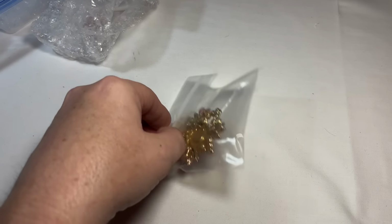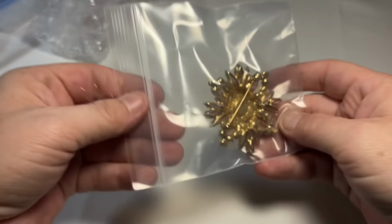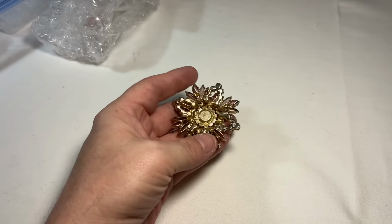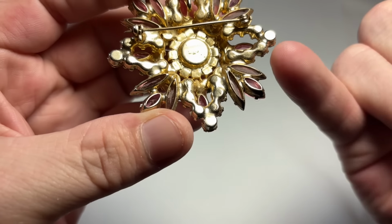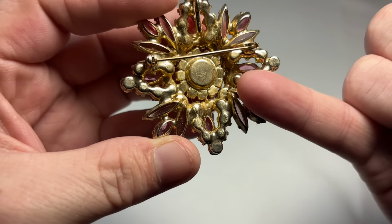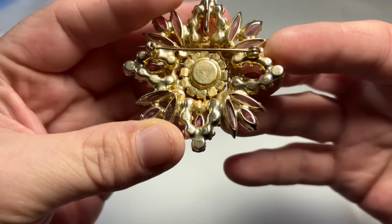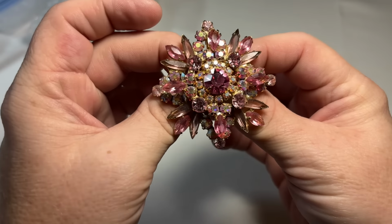I can tell you right now that this is Juliana. I can 100% tell you this is Juliana. I don't know the reference number yet, but by the time this hits auction, you will know it. So there's your figure eights right there, the figure eight puddling. This is actually, I think, what they would call a triple figure eight. Pin stop is right. Open bezel back. Oh yeah, this is Juliana.